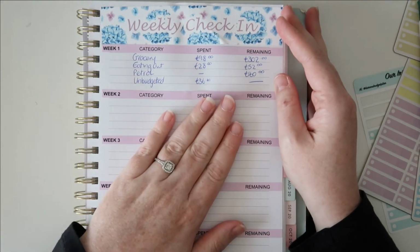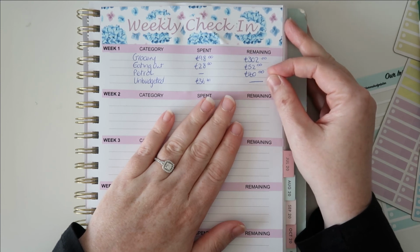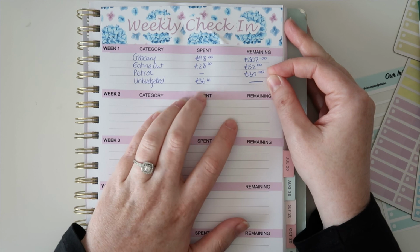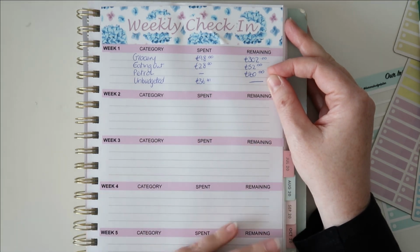Okay, so that is it. You can see we still have 302 left in groceries, 52 left in eating out, 160 left in petrol, and unfortunately we did have 36.41 of unbudgeted items this week.